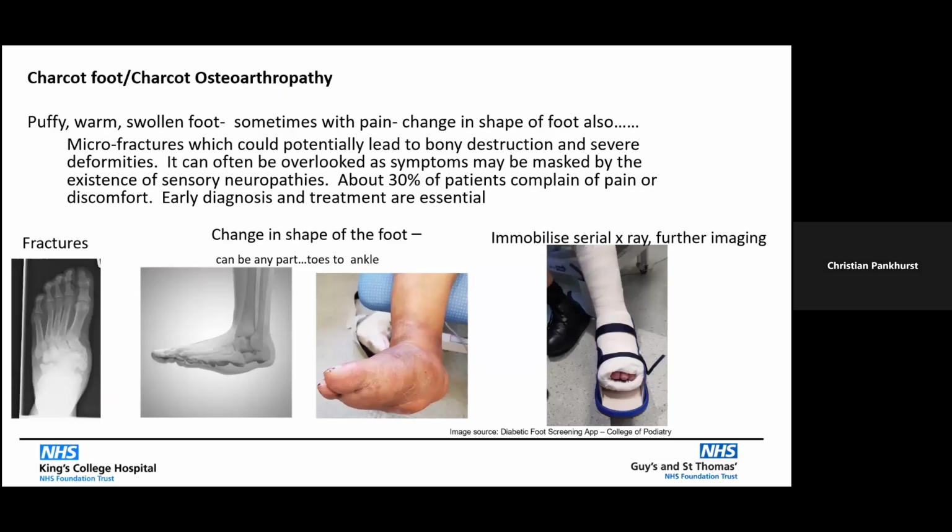Now, Professor Edmonds, in his presentation, will speak more about the sequelae of foot disease and diabetes. So I'll only briefly talk about the Charcot foot. But if somebody presents to you with a warm, puffy, swollen foot, which can be associated with pain, or if there's a change in the shape of the foot, then we need to act very fast. We need to act now, as Jayne says, to try and get the right treatment at the right time for these people. There can be microfractures, which could potentially lead to bony disruption and severe deformities.